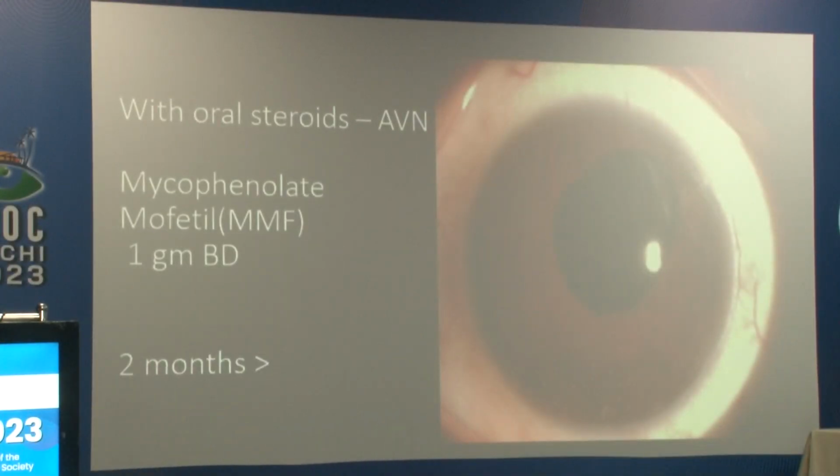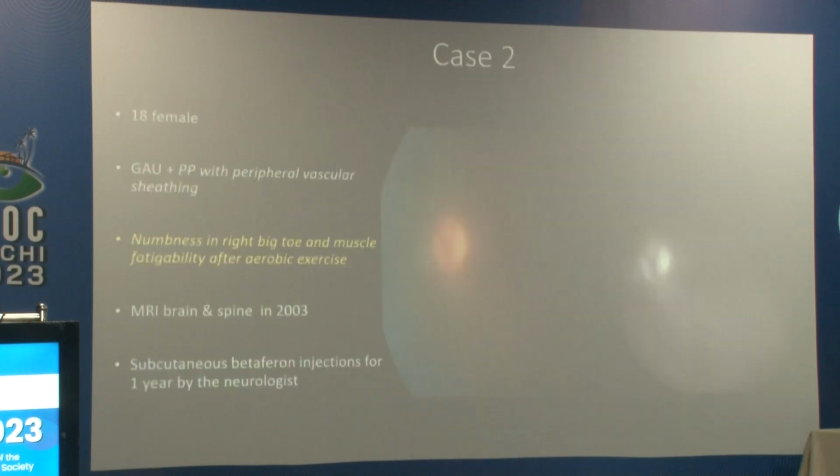We treated with oral steroids, but she developed avascular necrosis of hip. And so she had to be switched to mycophenolate mofetil 1 gram BD as a steroid sparing agent, and in 2 months she shows good response. This is another case, an 18-year-old female presented with granulomatous anterior uveitis and pars planitis with peripheral vascular sheathing.